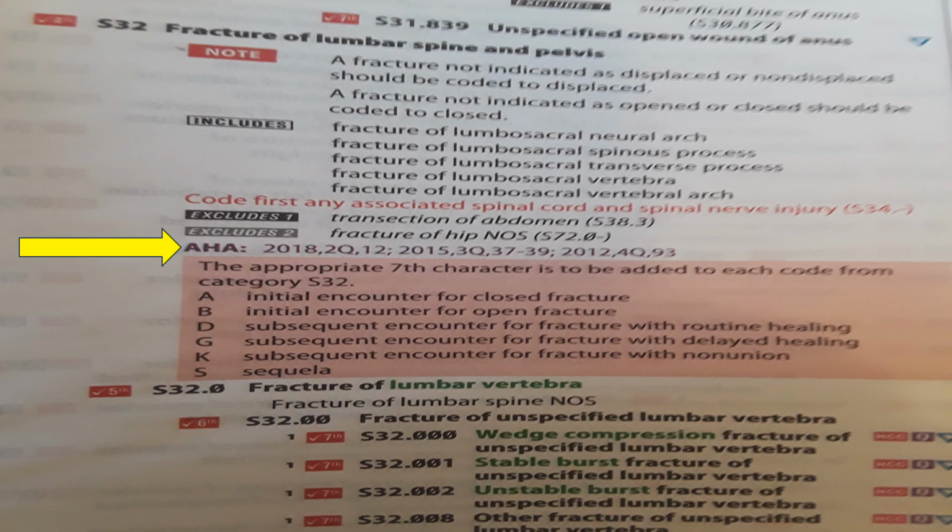Now, in this case, there are 3 Coding Clinics that impact this diagnosis code: 2018, second quarter, page 12; 2015, third quarter, page 37 to 39; and 2012, fourth quarter, page 93. Just a quick additional statement on AHA Coding Clinic: you cannot possibly be coding correctly if you are not referencing these citations to know what they say.